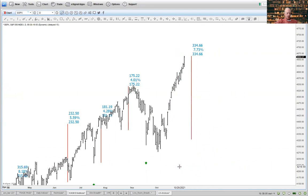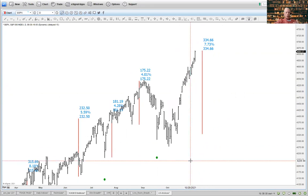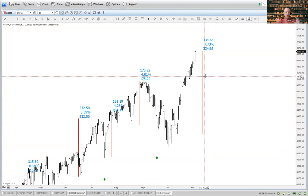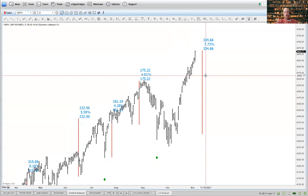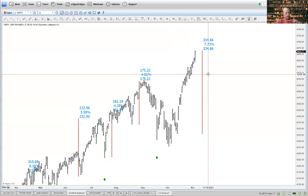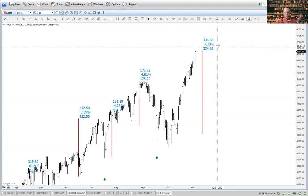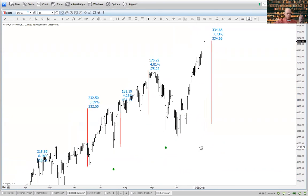So let's take a look at previous ramps similar to what we have now, because I hate the term overbought, because there really is no such thing. It's such a nonsensical term. The market determines what's overbought. You can't confirm that except in hindsight. So I don't use it. But again, you can forecast what's going to come next. And I'll get into that in just a minute. That'll be part of this. So we're up almost 7.73%.